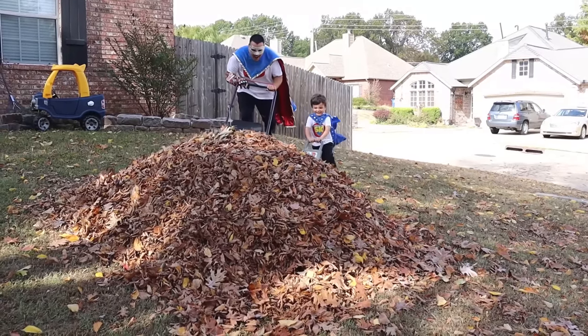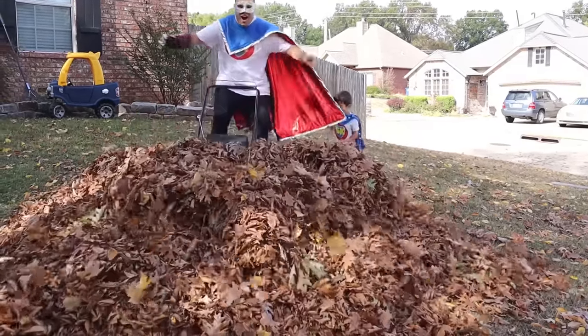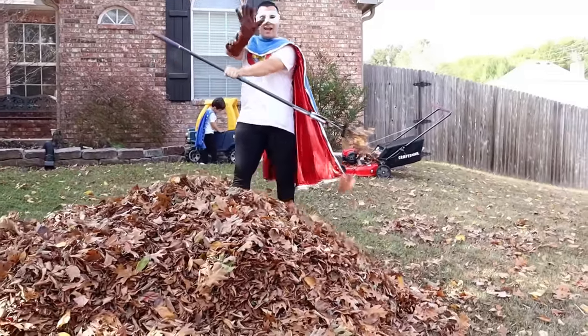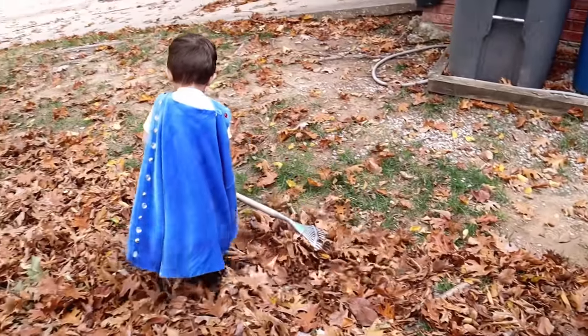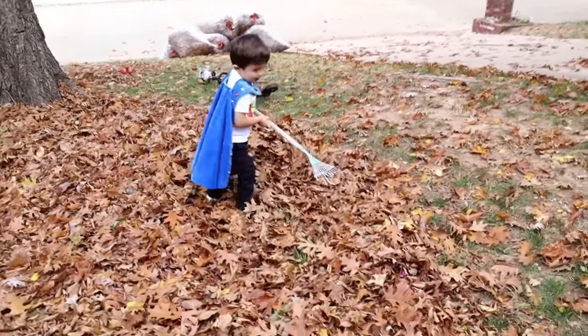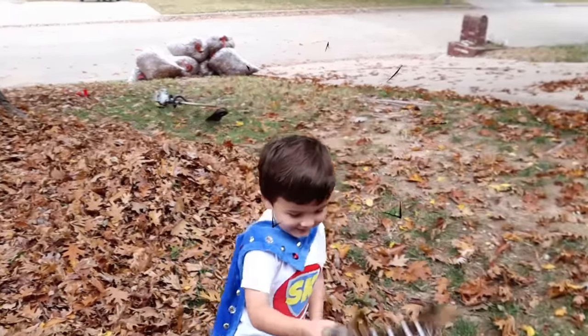Is he raking the leaves? Silly Super Dad. Look, Mom, no hands. Good job, Super Kid. I'm making a big pile.